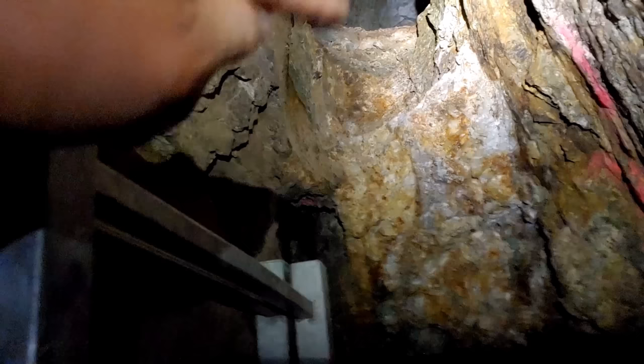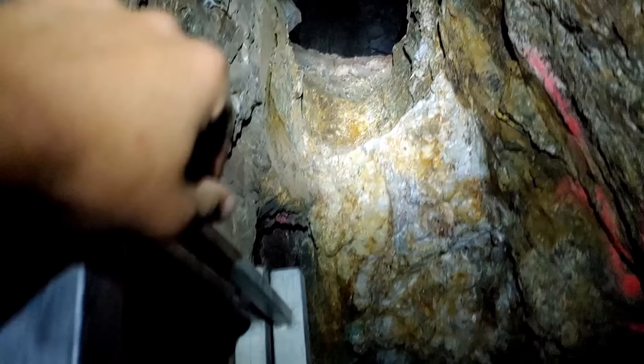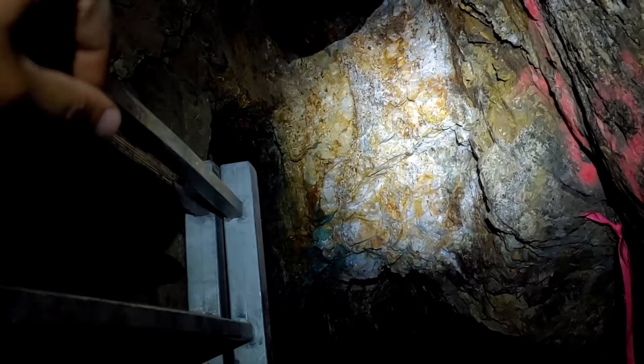It's good looking stuff. The vein's really pinching fast up here. It's only about, I don't know, 8 inches wide up there. And as you can see underneath, it pinches down. So once we get this big chunk out of here, we'll see what the vein's doing and what it looks like. Also, up there, I'm kind of running out of mineralization. So we'll see what happens.